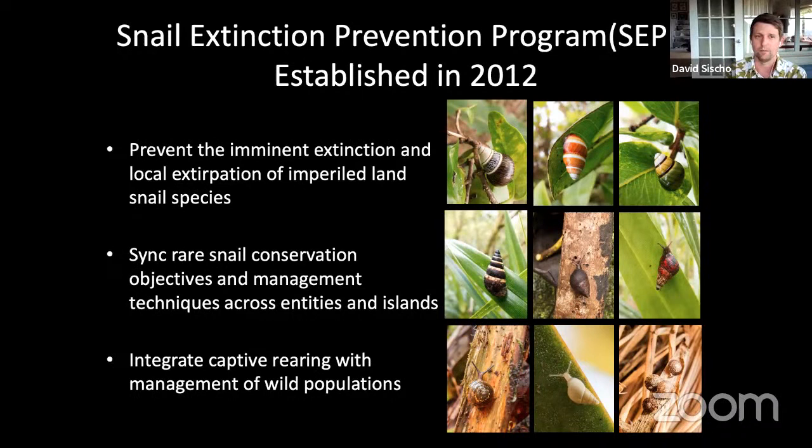And our main objectives are to obviously provide a safety net and prevent the imminent extinction of land snails across the islands, no matter what land boundaries or interests exist, and to sync up all these ad hoc rare snail conservation objectives and management techniques across the islands, and to integrate more the captive rearing efforts that were ongoing since the 1980s with management of wild populations. And so we've really tried to build on the previous research and work that's already happened and amplify it and sync it up.